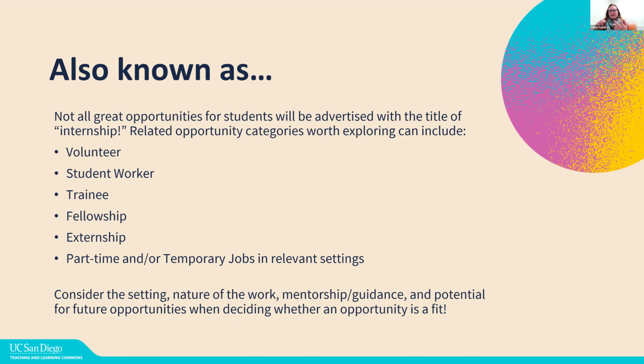If you're in a nonprofit, they might just call it a volunteer organization. If you're in a paid role in a government setting, they might call it a student worker or a trainee. You might be in a fellowship, if it's a paid, research oriented opportunity. Sometimes things are called externships, and you also can look for part-time or temporary jobs. Some of those can qualify as internships if they have a learning orientation, clear supervision, mentorship, etc. Others don't, but you can consider looking for these different types of opportunities.